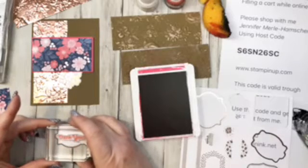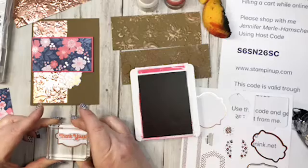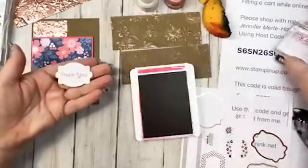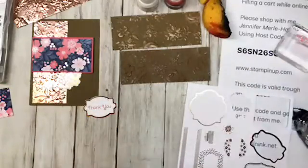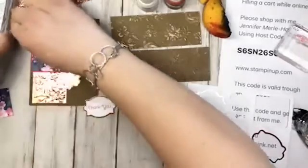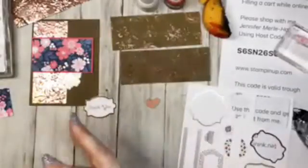I have something else that we're going to do, you guys. I just thought of something. And I'm super excited. So there's our thank you. All right. Do you guys remember the other day when we were playing with the shimmer paint and the re-inker?